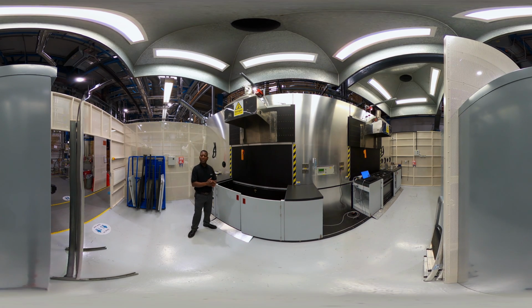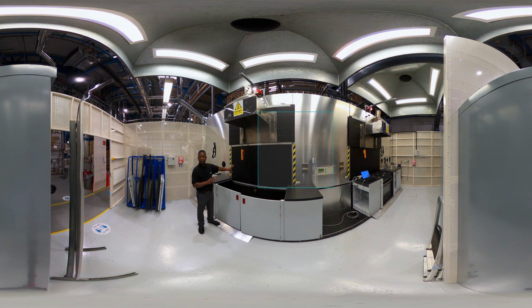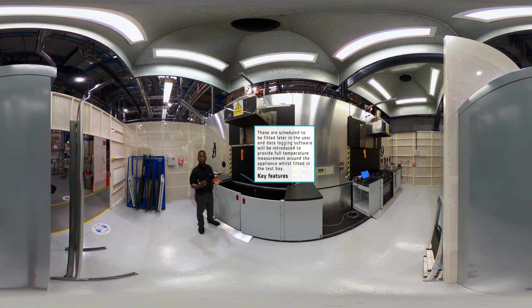You can also see that the test walls have been prepared for the addition of embedded thermocouples as defined in the appliance test standards. These are scheduled to be fitted later this year, and there will be data logging software which will be introduced to provide a full temperature measurement around the appliance whilst fitted in the test bay.